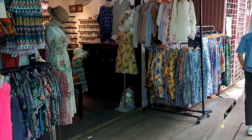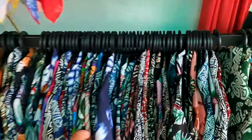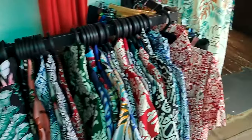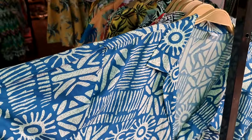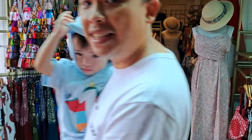Oh, I see. Wow, you can see a lot of clothes here. Colorful clothes, very nice. It seems they are so cold. And they are very Hawaiian. Oh my god. This one is so beautiful. How about these clothes? Is it good on me?